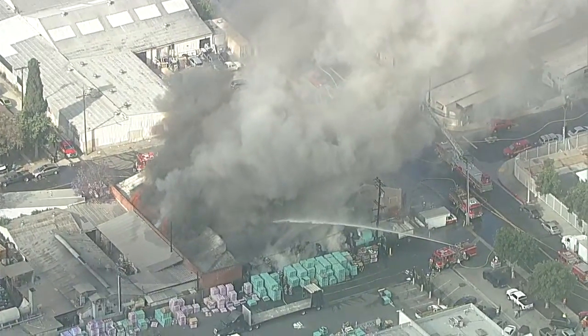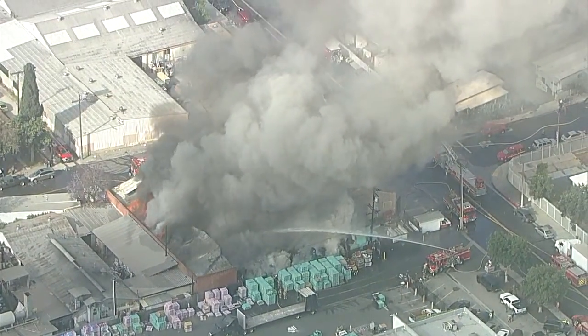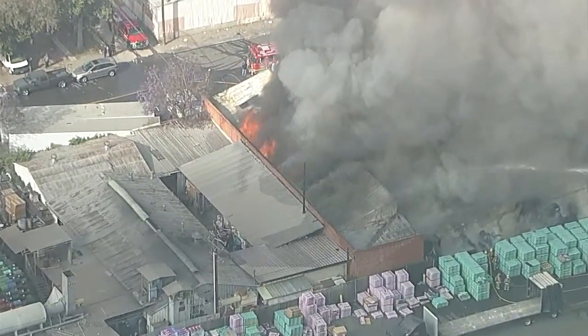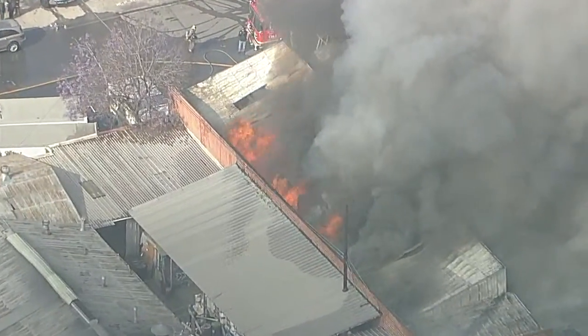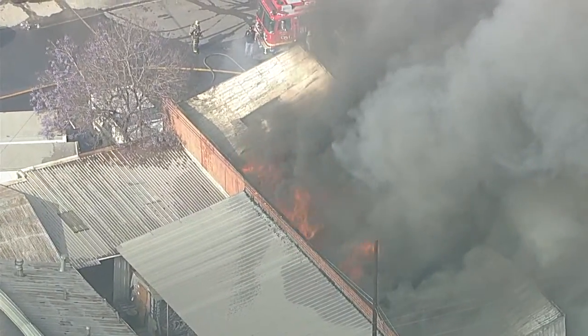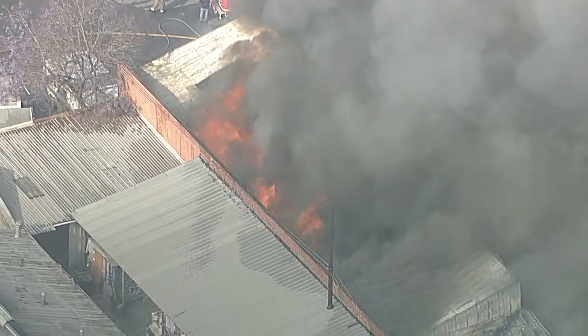Certainly at this hour, maybe people were just starting to come to work here. It's a commercial area right off of Cortland Drive. It appears that it's the backside of that structure right there that is on fire. And that looks to me almost like an overhang of some type. Maybe there are vehicles underneath there.